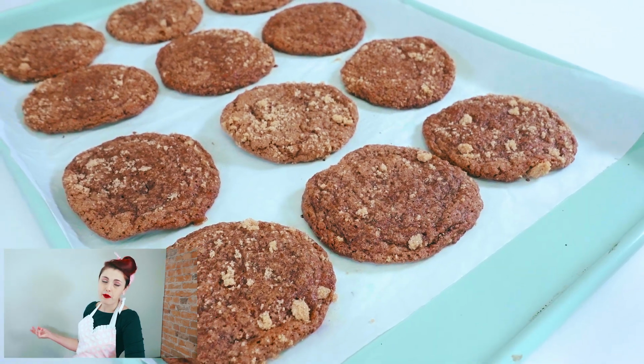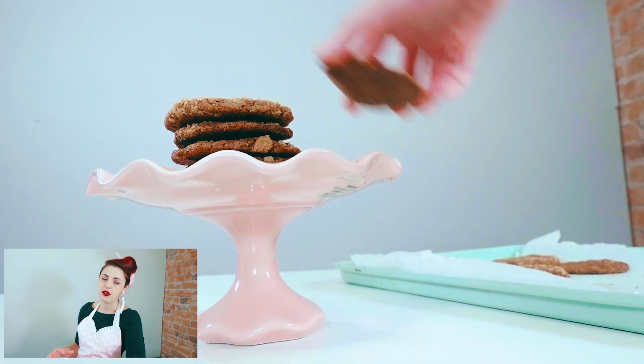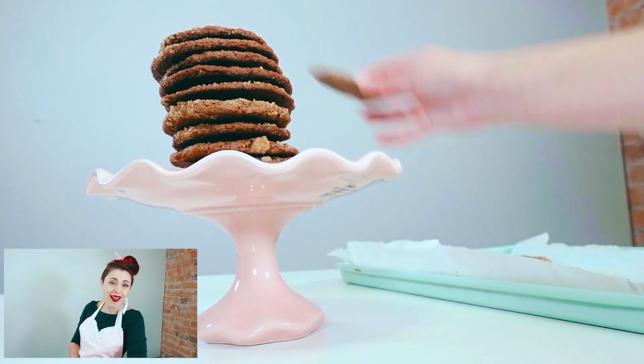Also, adding baking powder will help ensure that they don't spread as much. Less surface area means they might be more poofy in the middle rather than thin and crispy. Once you pull them out, let them cool completely before you eat them, and then that's it.